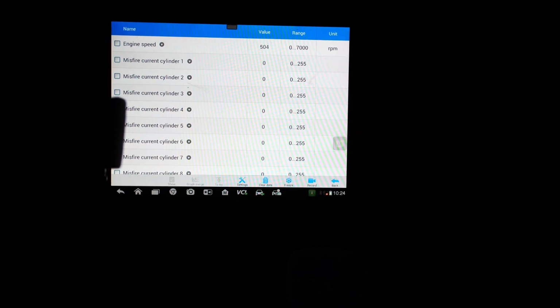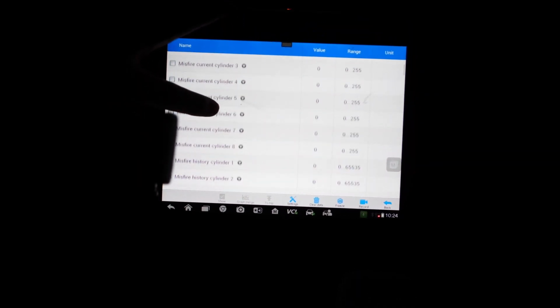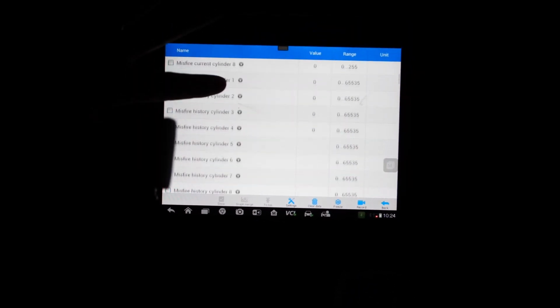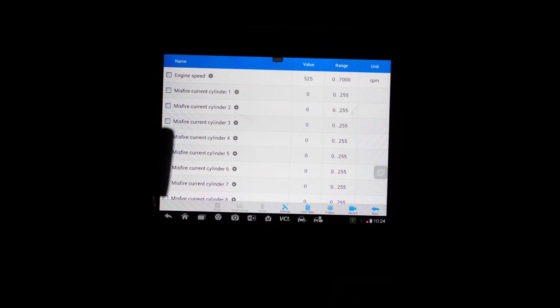Okay, alright, went on a test drive. I don't know if y'all can see that very well. It looks like the screen's pretty blown out. But we have no misfires, which is a great thing. Nothing. Bingo. Went on a pretty good test drive, and it picked up nothing. That's excellent news.